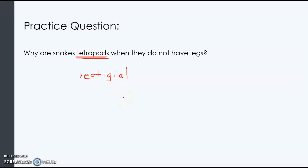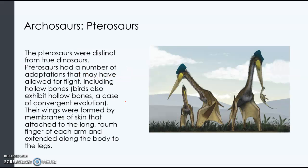So vestigial legs exist attached to the pelvic bone in some snakes, but you would never see it unless you looked at the skeleton of the snake. Okay, so the reason that they're classified as tetrapods is that all evidence points to the fact that they evolved from the other reptiles, which are tetrapods, that they started out as an animal whose ancestor did have 4 legs. Okay, so that's the answer to that.